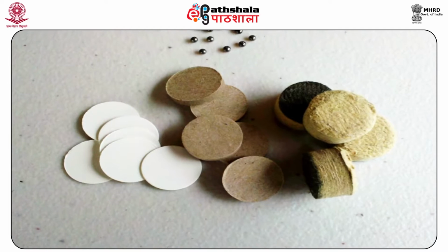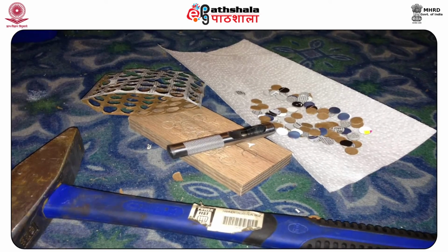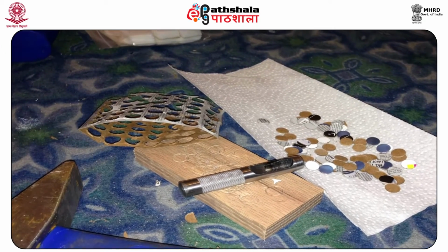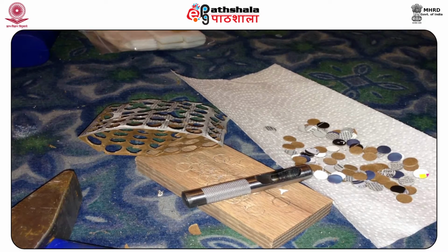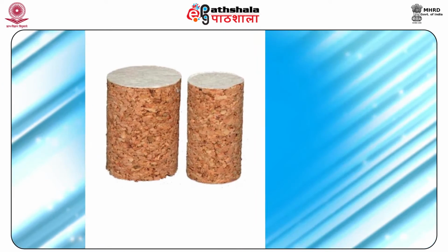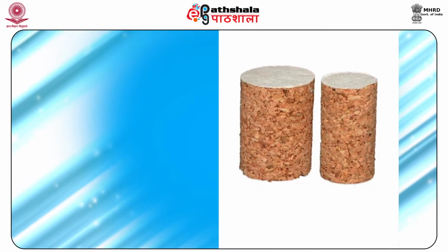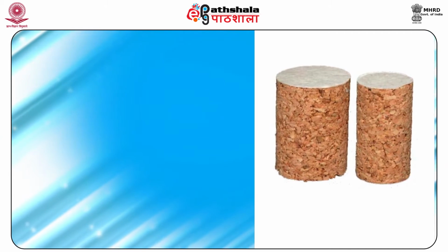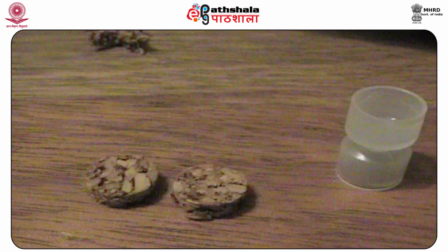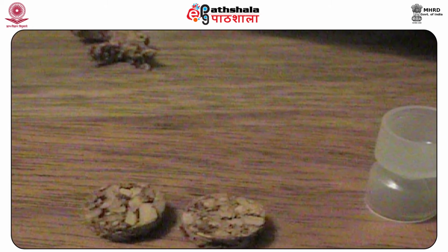This wad prevents the escaping of pellets from the uppermost crease of the cartridge. Number 2, undershot wad. This wad is placed just below the pellets for the same purpose of preventing leakage of pellets. Number 3, air cushion wad. This wad has a most important role in a shotgun cartridge as it checks the escaping of gases produced by the burning of propellants. Number 4 is overcharge wad. This wad is placed over the propellants in order to prevent the movement of propellants from their compartment.